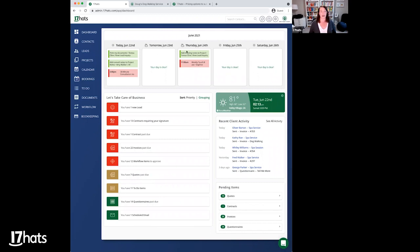This is the first section that we have right up here. This is what is called a five-day quick look. This is everything you have coming up for the next 5 days, so you can sit down and have a solid snapshot of exactly how booked your days are for the next 5 days. Then we have this section right here. This is recent client activity. This is going to be the last five things that have been completed inside your business. Could be an invoice sent, could be a contract signed, perhaps a questionnaire has been answered. It's all going to appear right here so that you have a really great snapshot of exactly what has happened in your business recently.